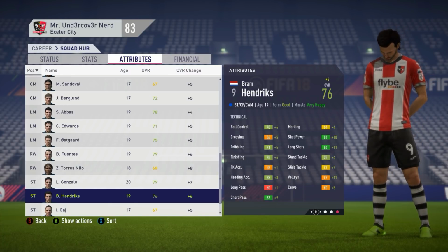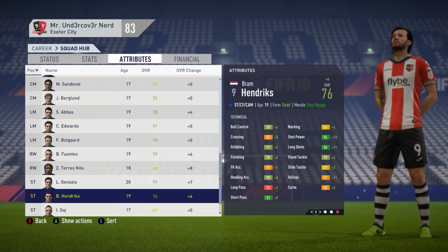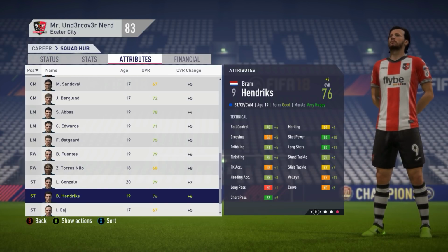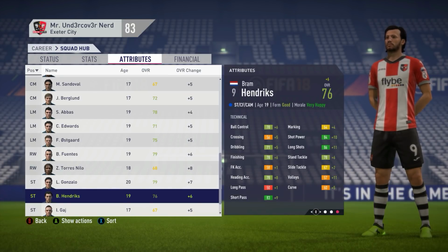But very nice growth. Heading accuracy, 78. I know we used a token last season, but still, that's really good. Ball control, 68. Finishing, 78. Not bad. His long shots, very nice indeed. And his shot power are fantastic. So hopefully, next season, the season coming, Hendricks is going to do fantastic.